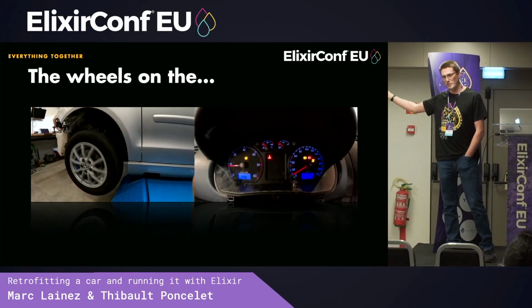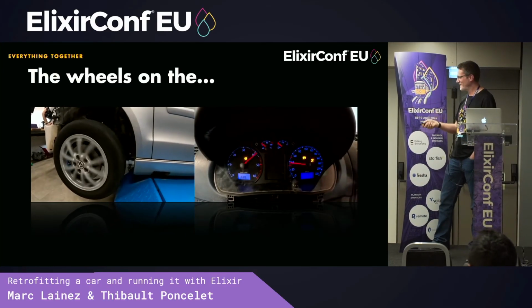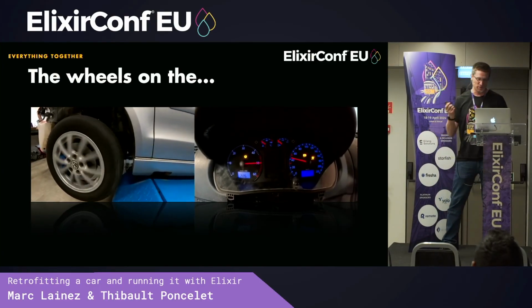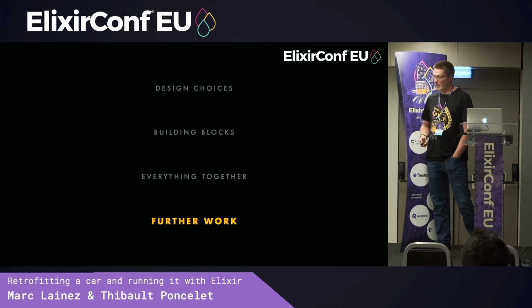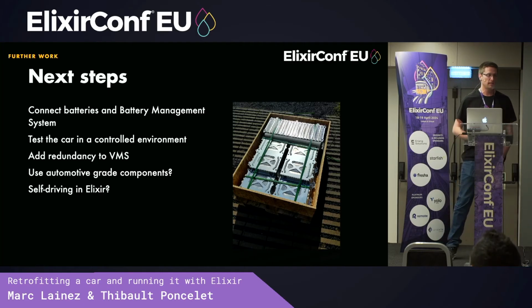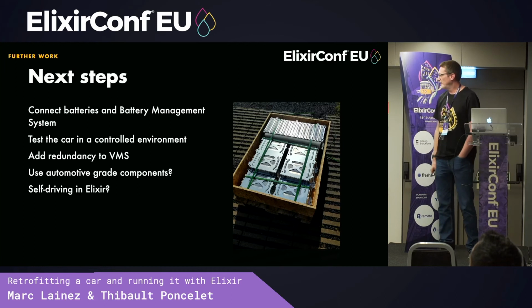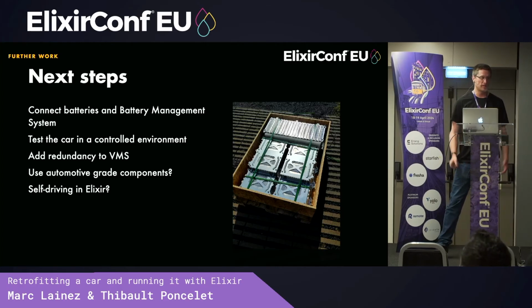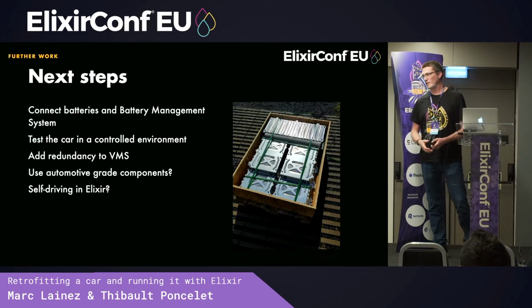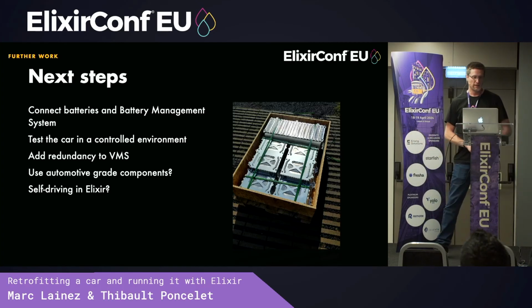Also, we have an oil problem. Anyway, there's still a few things we need to figure out how to remove entirely. But yeah, so this is wheels turning. Obviously, the next step for us is putting the batteries in. So you can see we got the batteries 2 weeks ago, 3 weeks ago now. We have the battery management system and the batteries, so now we need to put them in, basically. And once that is in, we will drive the car out of the garage, because obviously right now we cannot do this with a big wire, so it would not be very convenient.